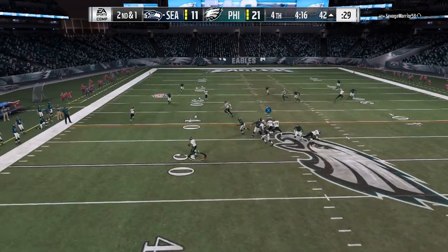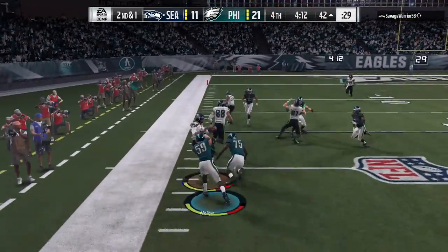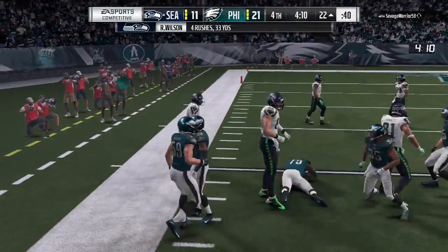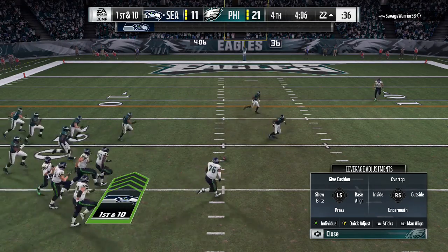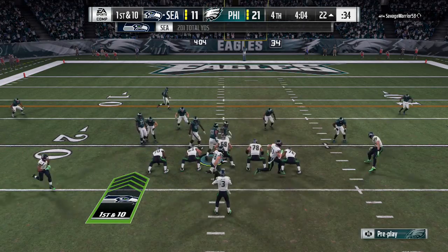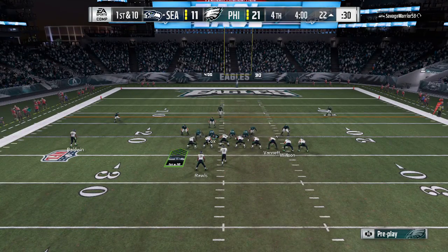Again, Wilson. Buying time to his left. And he's got some space here. And he'll get this one down near the 20-yard line. The rushing numbers for Wilson may be down from earlier in his career, but he's still a threat to go, showing it there, picking up the first down.